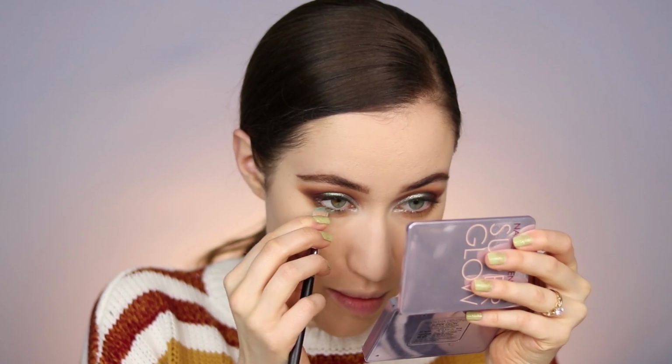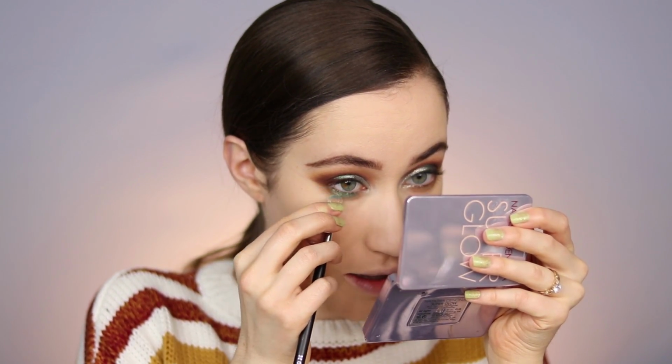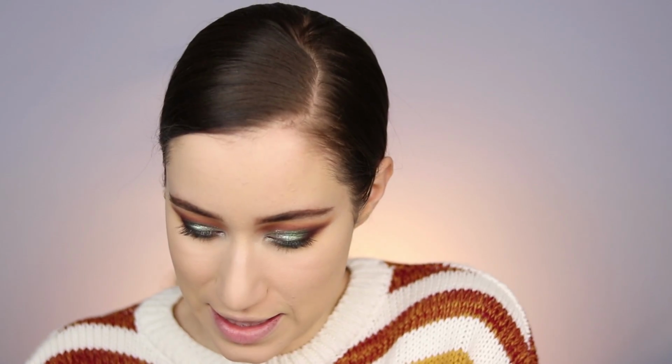All right, next I'm gonna go into that beautiful teal shade called Celia. Celia? I don't remember the correct way to pronounce that, but it's one of those. And I'm just gonna go ahead and apply that to the center of the eye, right up next to the lash line. And then I'm gonna dip into the Volume 2 palette and go into Azucar right here. And this is so pretty. I'm obsessed with this shade.